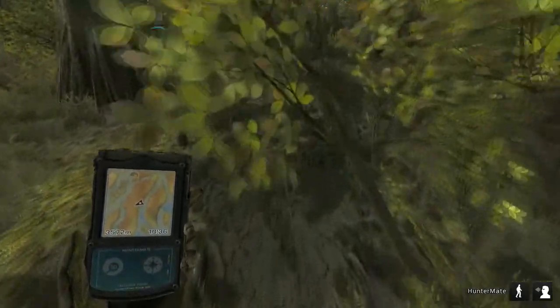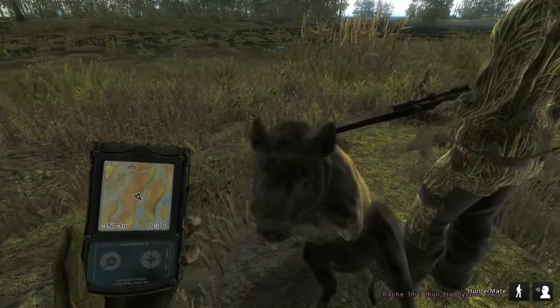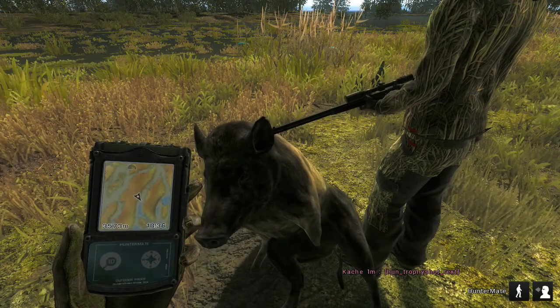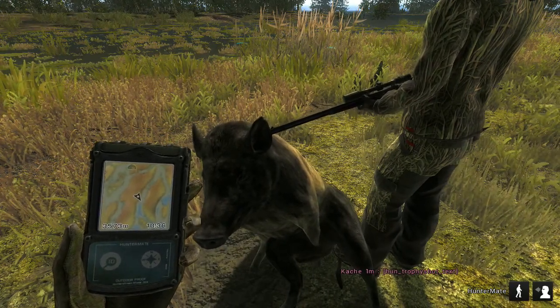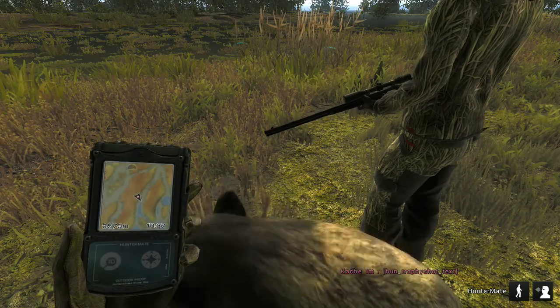Let me get behind you here. Get her arranged. Yeah, would you be able to put her up in your lodge, full body, or do you know? Well, the full body mount, I believe, is only for deer. Oh, damn. And you're going to have to stick with the trophy shot.